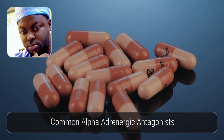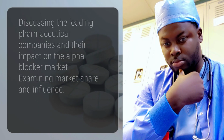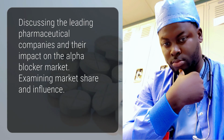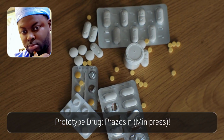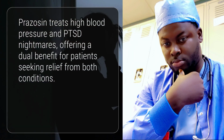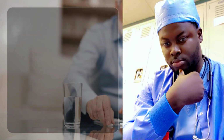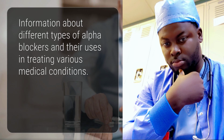Common alpha adrenergic antagonists. Know these. All right, let's talk about the biggest players in the alpha blocker world. Prototype drug, prazosin, Minipress. Our prototype drug is prazosin, which is used for both high blood pressure and PTSD-related nightmares. Prazosin: press down BP and calm the brain. Other alpha blockers you need to know.